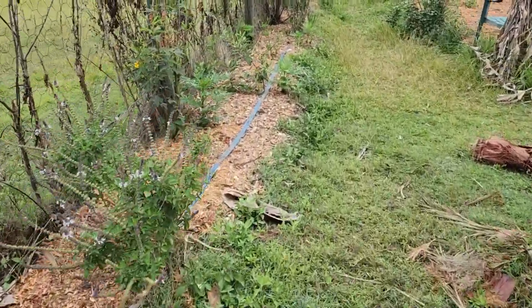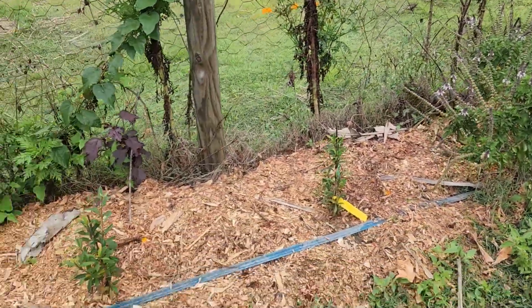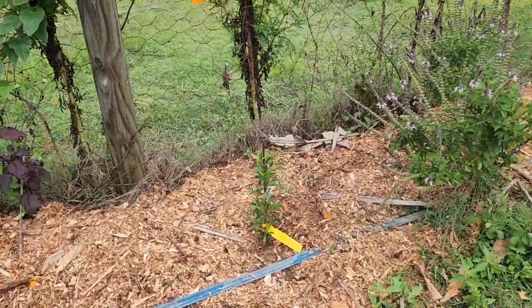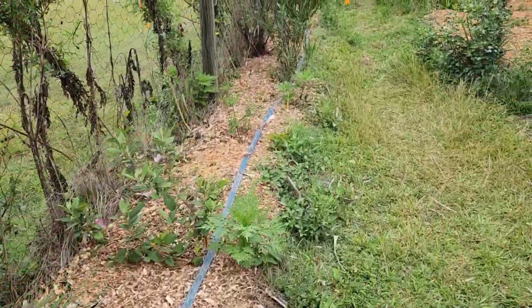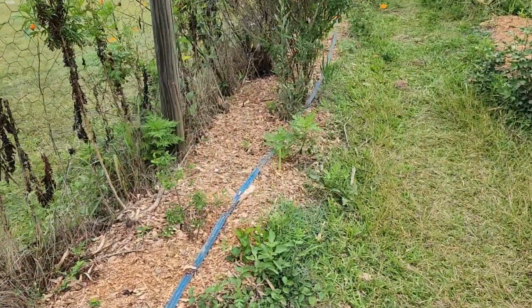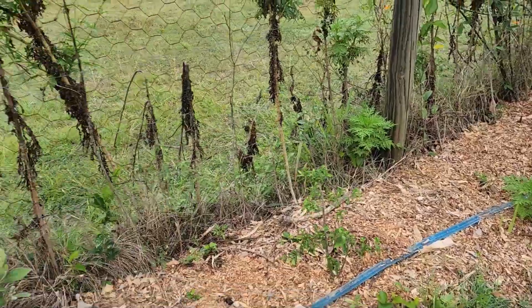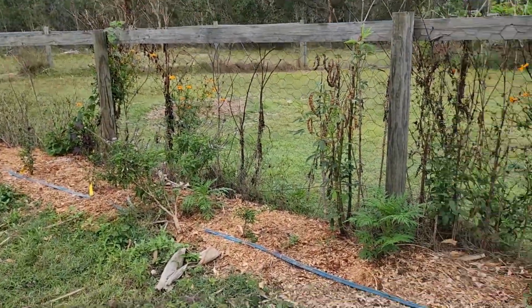So these are all young, recently planted fruiting bushes mostly, or small fruit trees here along the fence line. Check my other video if you wanna see which ones they are. And we managed to mulch nicely along the fence line. Look at it.